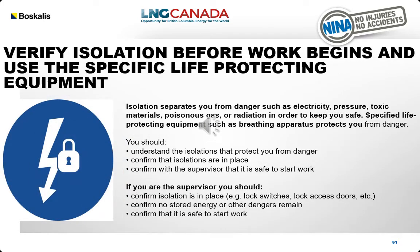Verify isolation before work begins and use the specific life-protecting equipment. Isolation separates you from dangers such as electricity, pressure, toxic materials, poisonous gas, or radiation in order to keep you safe. Specific life-protecting equipment such as breathing apparatus protects you from danger.